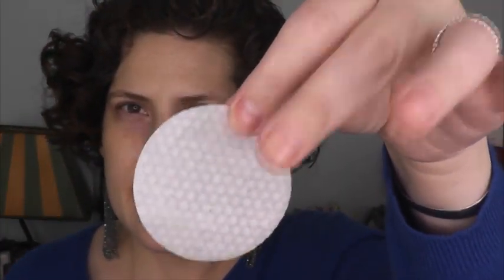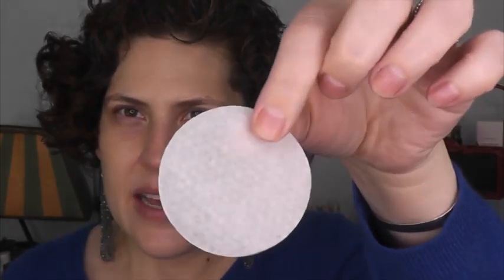These pads have a slightly waffly type texture to them. You can see that this side is the textured side. The little ridges and pockets do help to hold on to the exfoliating liquid in here, but it also gives a little extra oomph to help exfoliate your skin. I didn't feel like it overstripped my skin. It doesn't really smell like anything. I like that it doesn't smell like anything, even though it has a lot of citrus products in here.